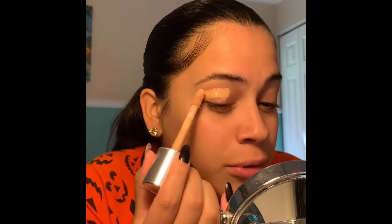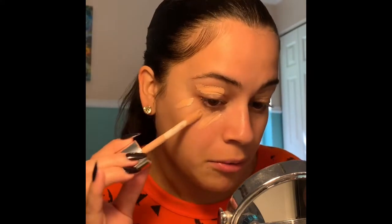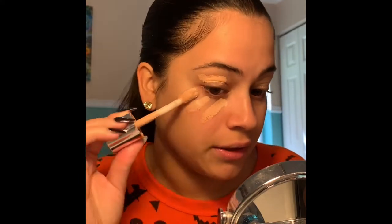I like to take a little dab. As you can see, I've beaten this up. I've used it a lot because it's just so good, but it does not run out. It is so good, and it's full coverage. You'll see now. I just like to put a little dab to cancel out the darkness on my lids, and I like to do little tiger stripes on the bottom to start concealing.